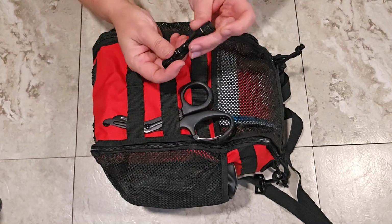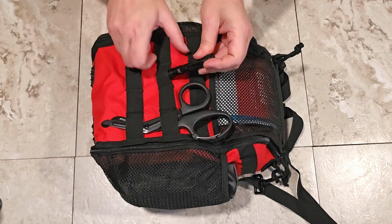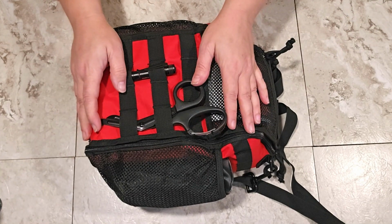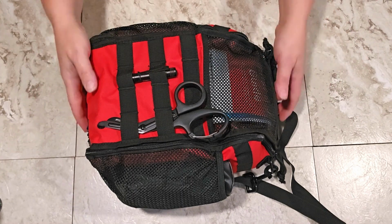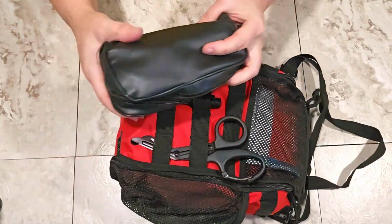And then right here is just a penlight that came with batteries installed, which is great. So anything that you need to assess at the scene of an accident, or if it's dark and the power's out and you need to get into this bag and find anything else that you need, you've got a light right here. And then this pocket right here contains a pouch.